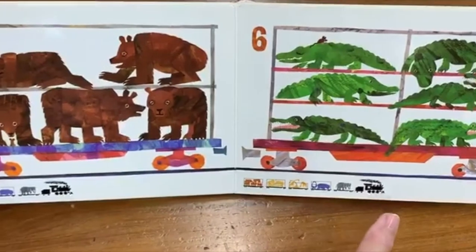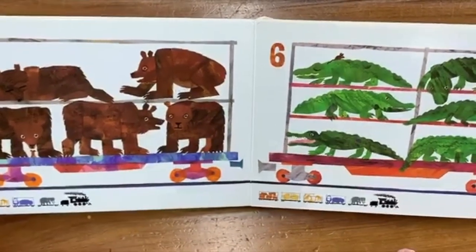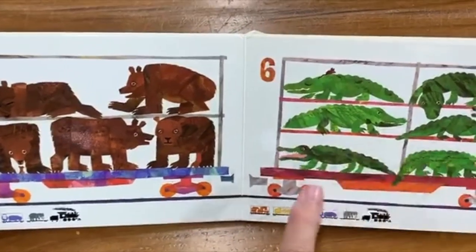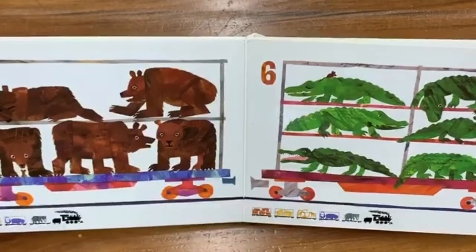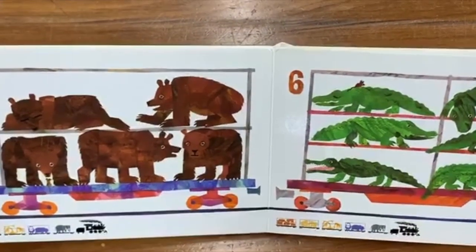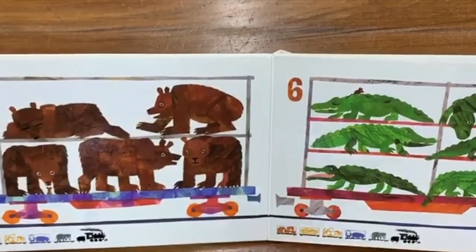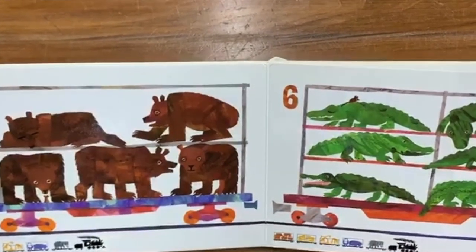We have how many alligators? Six. Let's count the alligators. 1, 2, 3, 4, 5, 6. Six alligators. Where's our mouse? Yes, he's on top of the first alligator. So now our little train is pulling six cars.